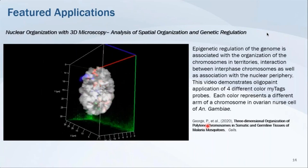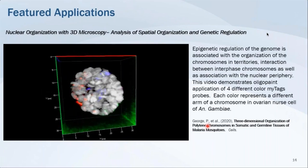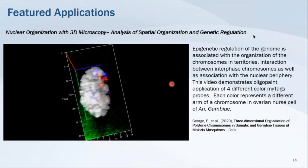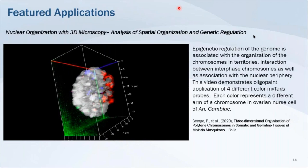Nuclear organization with 3D microscopy. The analysis of nuclear topography and the arrangement of genetic material in the nucleus has become a significant player in the study of genetic regulation. In this video, from the study of 3D arrangement of polytene chromosomes in a species of mosquito, the researchers used a chromosome paint strategy to design four different probe sets that hybridize to different arms of a chromosome. In this image, this is a 3D volume rendering of the rearrangement of those chromosomal arms in the nucleus.